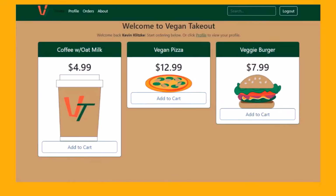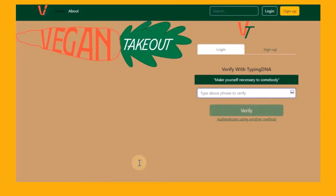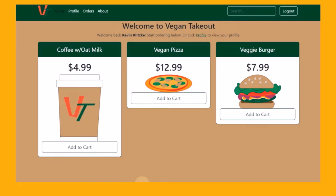Now that we're enrolled, we'll log out and show how simple subsequent authentications can be for your customers. When a customer goes to log in, they're asked for their email address. Since we previously enrolled our typing pattern when we registered our account, we are simply prompted to enter the authentication phrase. No passwords required. The customer simply types in the phrase, and with the power of TypingDNA, we can confidently authenticate the customer. Upon successful validation, the customer is allowed into the system and can complete their order. That's how quick and easy it can be to reduce end-user friction while providing secure biometric authentication.